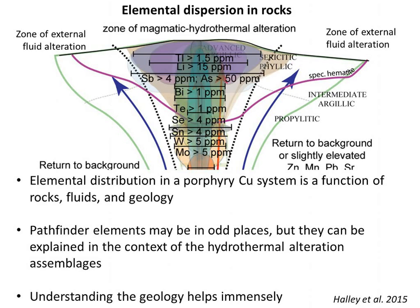But they don't always all act the same way, and you can get different things, which I've tried to illustrate in this case. Okay? Again, it's a hammer and a hand lens, and you can do a lot of this in the field. And pathfinder elements may turn up in your geochemical surveys in odd places that you don't expect them to be, but they can be explained as a function of the hydrothermal alteration assemblages and therefore the geologic history. And it's really a plea, as a geologist, that you need to pay attention to the rocks and the geology and all forms of technology, even if it's just the hand lens and the hammer. So I'll end there now.